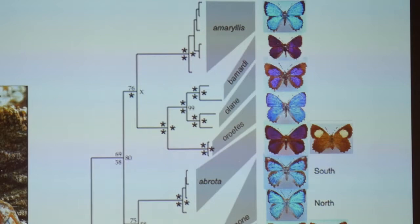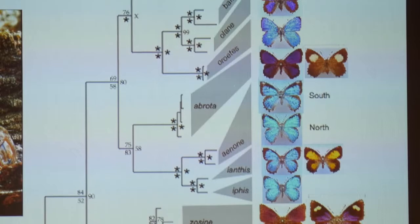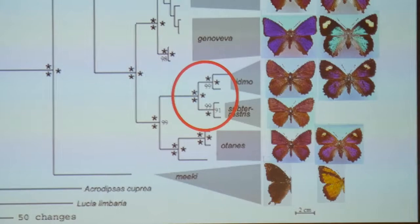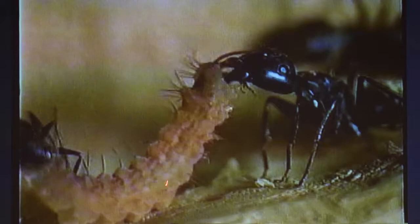We found that they all feed on mistletoe, they all associate very specifically with particular ants, but just these ones are parasites, where they go into the ant nest, and in one case they eat the ants directly, in another case they're fed mouth to mouth by the ants. This is not the same species, but it shows you what I mean by this cuckoo feeding. So here the caterpillar is tapping on the mandibles of the ant in just the right way so that it regurgitates food to the caterpillar. The caterpillars will go through their whole life inside the nest.